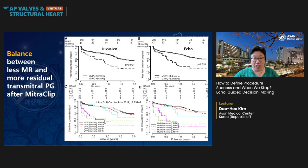What parameter do we have to use for deciding to end the procedure after clip implantation? The most important thing, as you know, is the pressure gradient and the degree of residual MR. This is a well-known paper published in JACC Intervention in 2017: the balance between less MR and more residual transmitral pressure gradient after mitral clip is very important.